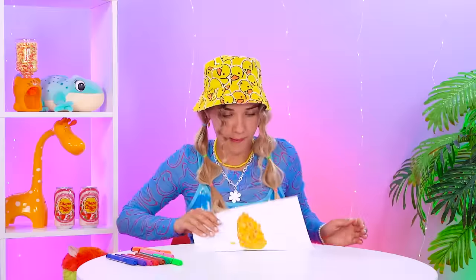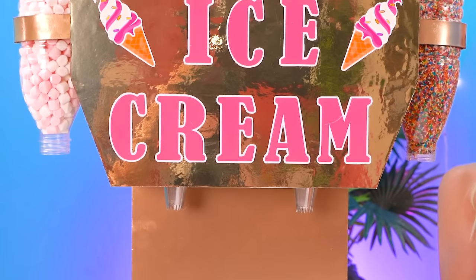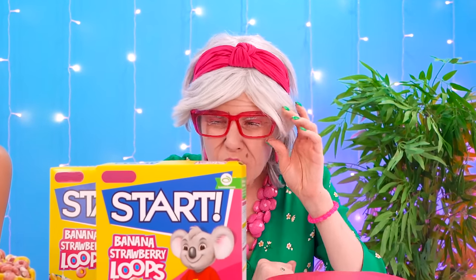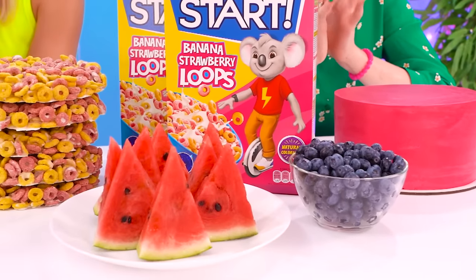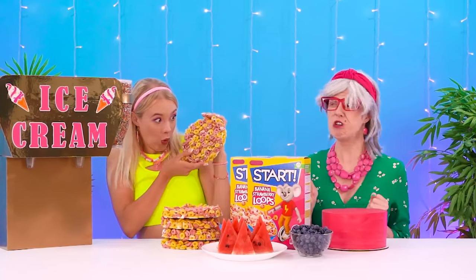First thing Rachel wants is a cake made from cereal! Grandma and Jessie are up for the challenge! What's that? An ice cream machine! That's yummy! Grandma's side has fruit and banana strawberry loops! I'll take that, thank you! Hey, that's mine! Oh no! Jessie took Grandma's glasses! That's foul play!